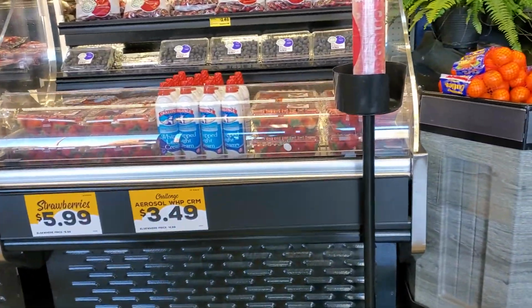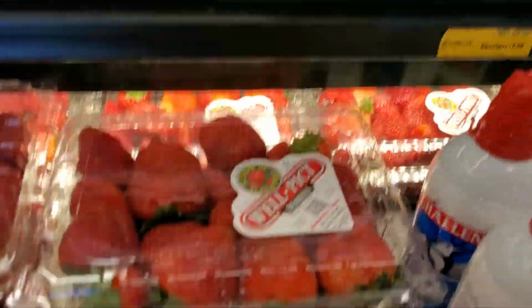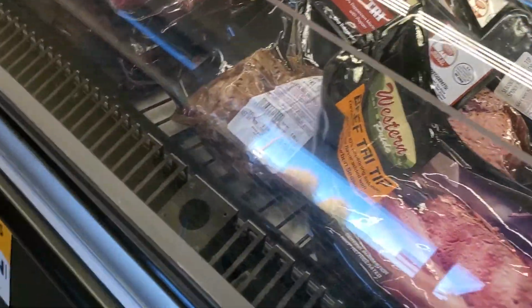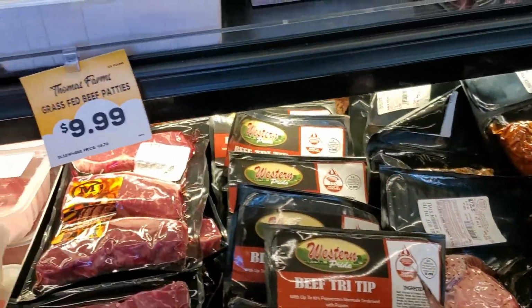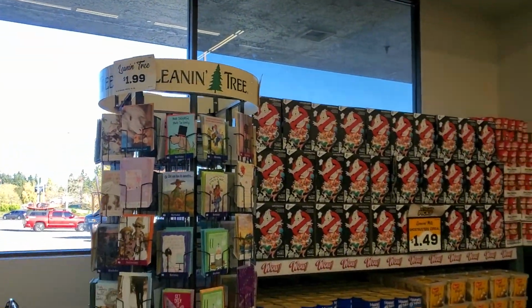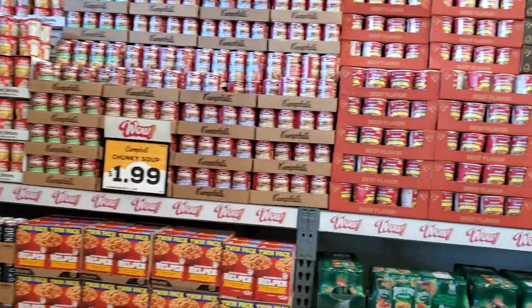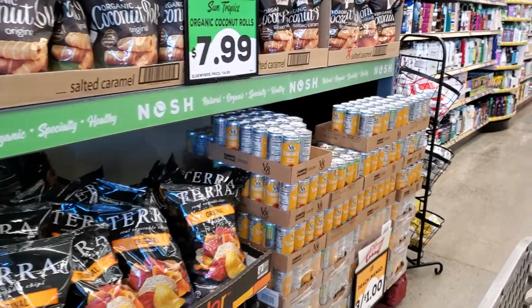There are more people in here than usual. Strawberries. Those strawberries look good. Yes, please. Greeting cards, Ghostbuster cereal. I need cornflakes for a cookie recipe. You get what you get here. It's not, you know, a full selection.